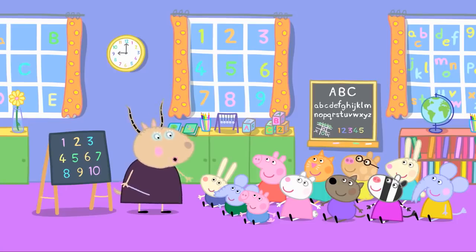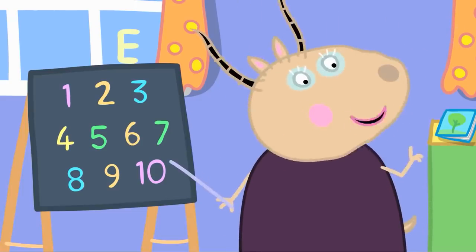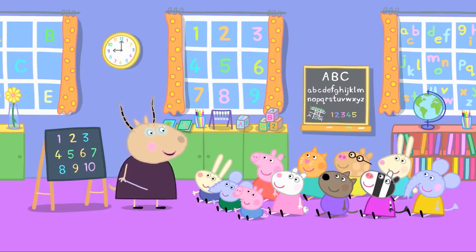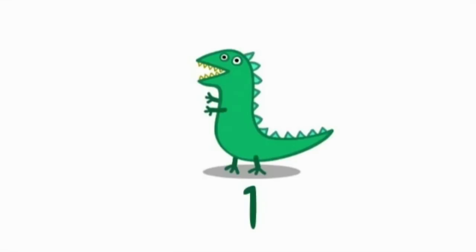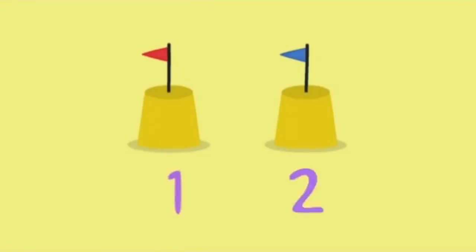Today we will be learning all about numbers. Does anybody know what numbers are for? Are numbers for counting? Yes, Peppa. Who would like to do some counting now? Me! Me! Me! One. One dinosaur. Two. One, two. Two sandcastles.